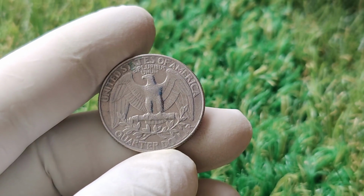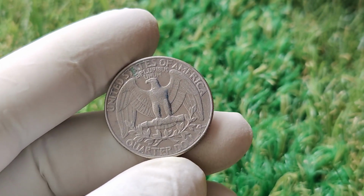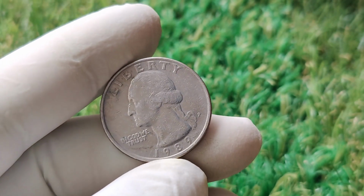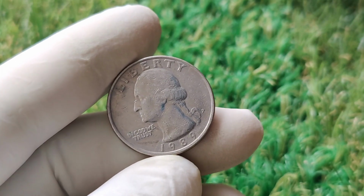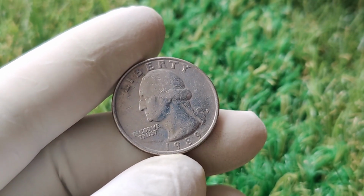So, how can you tell if you have a valuable 1989 P quarter? Here's what to look for. Start with the basics. Check the coin for sharp detail. Look at Washington's hair, the lettering, and the eagle's feathers. If everything is crisp and shiny with no signs of wear, you might have a mint state coin.